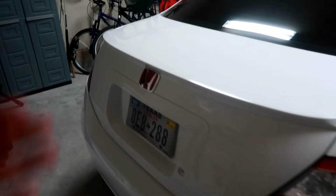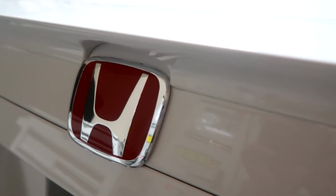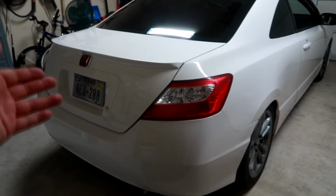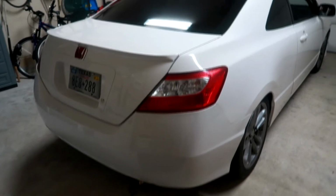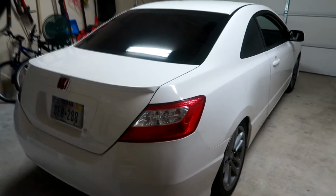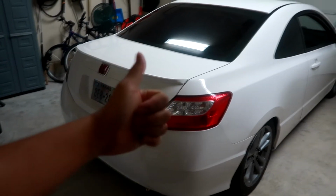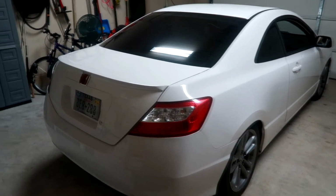So there we have it. We have the Honda badge on. So what do you guys think? Does it look good? I think it really sets it off a little bit more. If you guys are wondering why there's no Honda badge and no Civic or Civic Si emblem, it's because the entire car was repainted just recently. Before I bought the car, Long actually painted the whole car for me, so that's great. At that point in time, I didn't know I was buying the car. The car has been sitting for about 2 years.